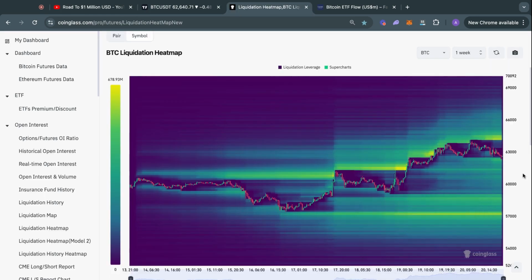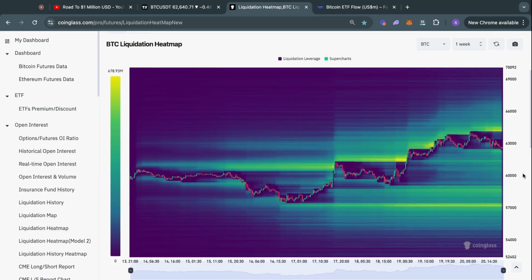Now let's take a look at the Bitcoin liquidation heat map. First of all, on this 1 week time frame, right now you can see that there's quite a bit of liquidity to the downside at 57.2K, and there is still some liquidity to the upside at 64.2K as well. Now, in case you are not familiar with this chart, typically the Bitcoin price gets attracted to where there is the most liquidity on this chart. And previously, as you can see by these big yellow areas here, the liquidity was to the upside. But right now we are seeing a bit of a division where there is some liquidity to the upside and some liquidity to the downside.